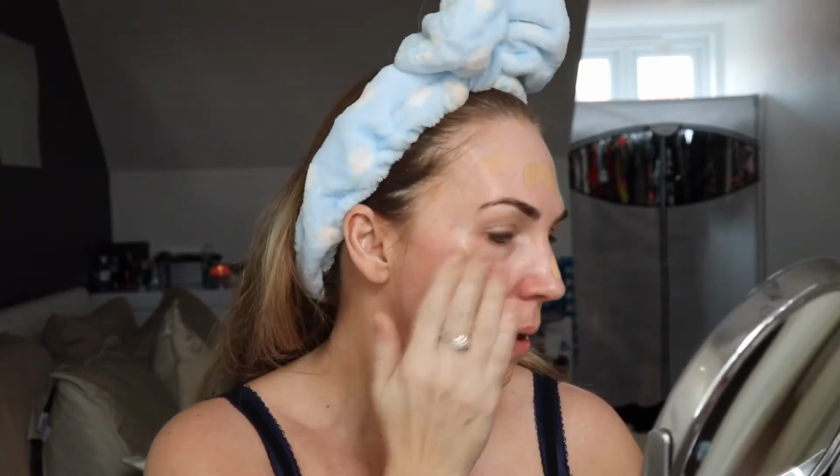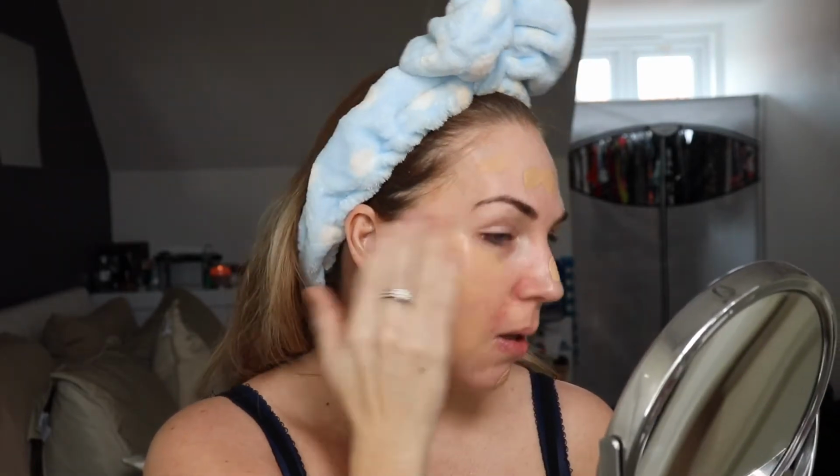And I'm using Too Faced Born This Way. So let's see how this goes. Too Faced Born This Way in light beige. That's what I'm using. It's a nice foundation to work with, so that's why I chose it. And it feels really, I don't like it. It feels gross that I'm using my hands. It feels like my hands are getting so dirty.